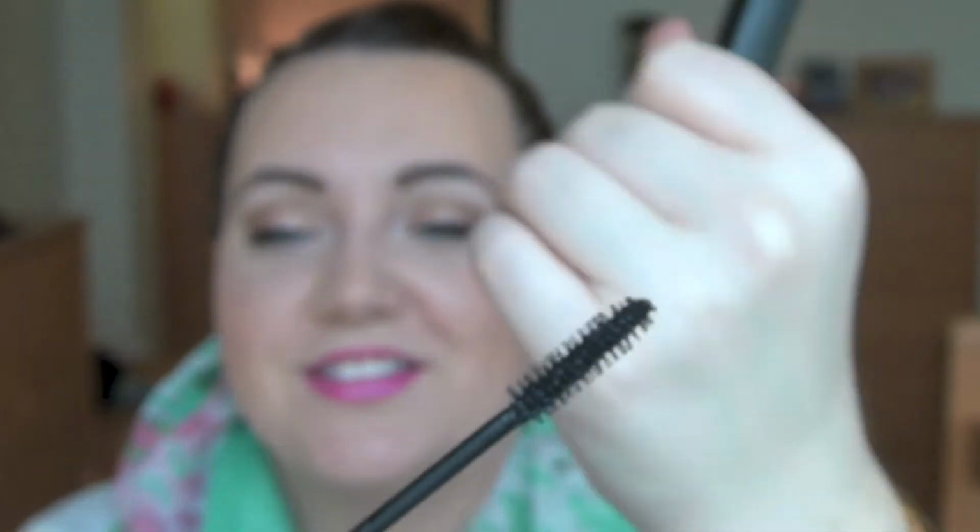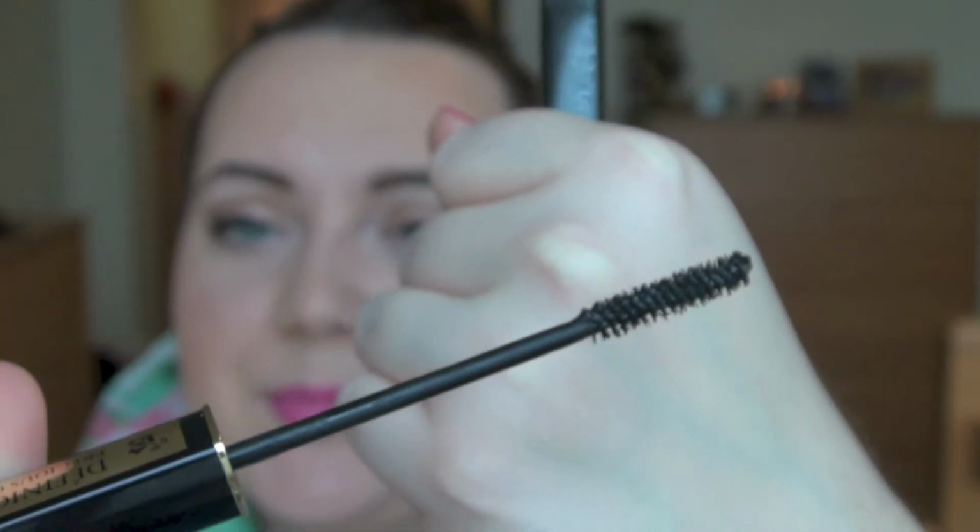I don't know if that's the correct term I want to use, but jagged is what I'll use, because I believe it's a wire brush, but it doesn't look like most wire brushes I've seen on other mascara wands. So I layer this first, and then I put this on, and I feel like this just gives me a little bit more length and volume, but this sets a good base so it doesn't get too clumpy, if that makes sense.